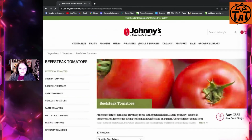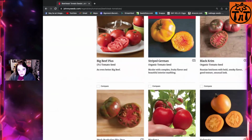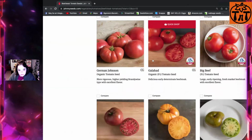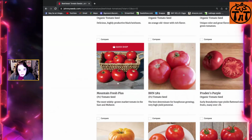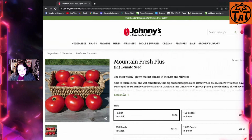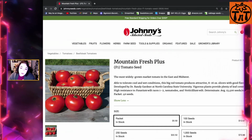So, go back to beefsteaks, and they just have a ton. So I'm probably going to end up purchasing from one of these. And these look amazing. These Mountain Fresh ones look amazing. Eight to 16 ounces. That's pretty big for a tomato.